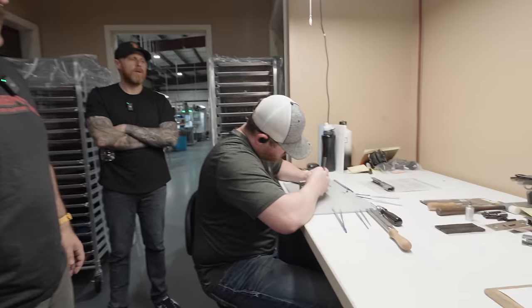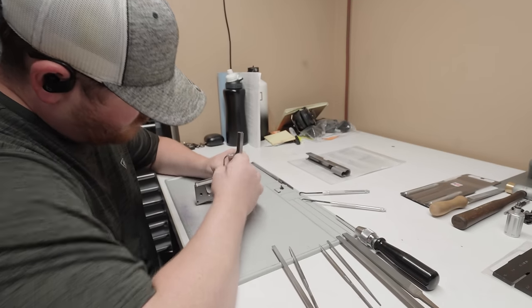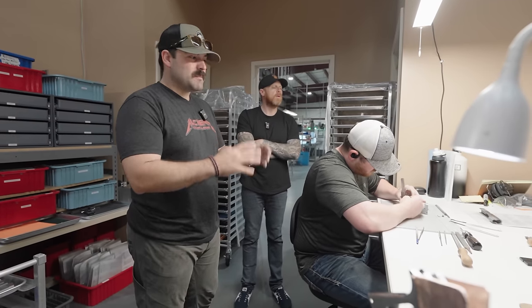This is something that we found cuts down a little bit of time. And he just goes in there, cleans up all those surfaces, makes them good for the gunsmiths to have a good base to build the gun on.